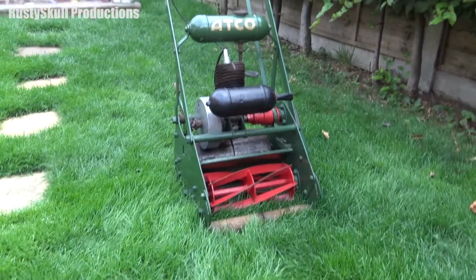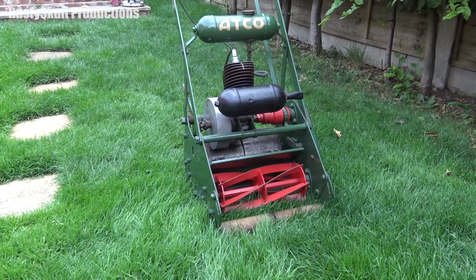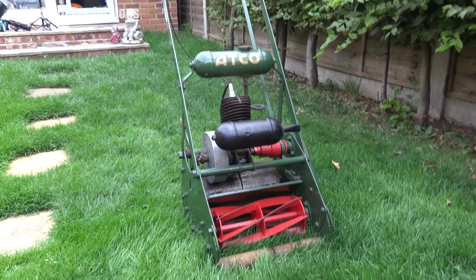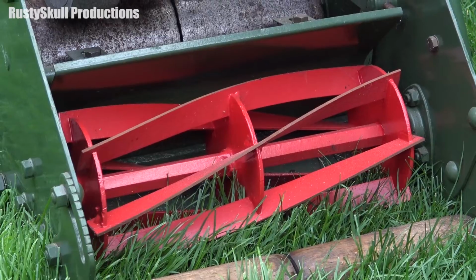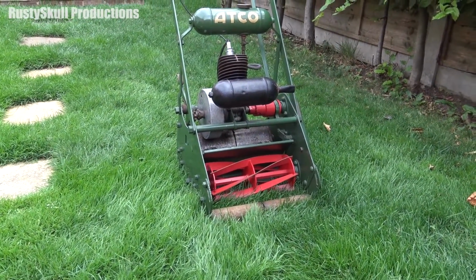Well, look to see what we got here. To tell you the truth, I don't even know the age of it. I don't know the age and I don't know what cc that engine is, but we've got ourselves a nice Atco 12-inch mower, real mower. There was a 21-inch one as well, but I couldn't have fit that through the gate, so I didn't get that one.